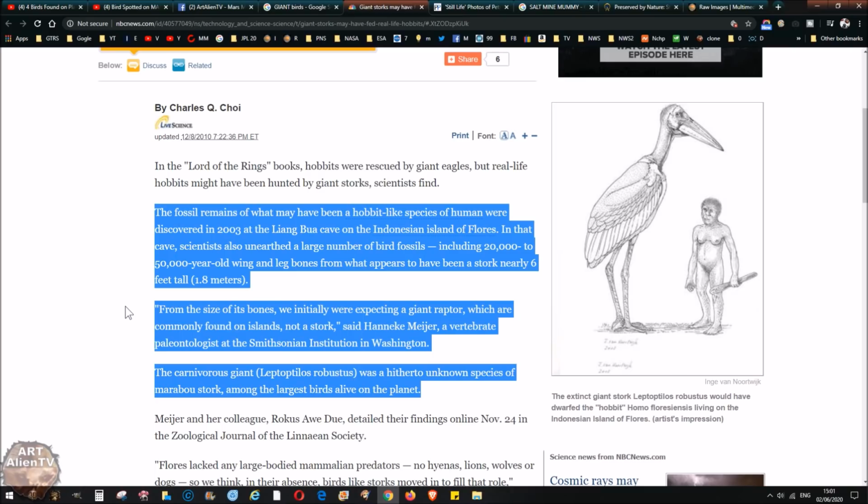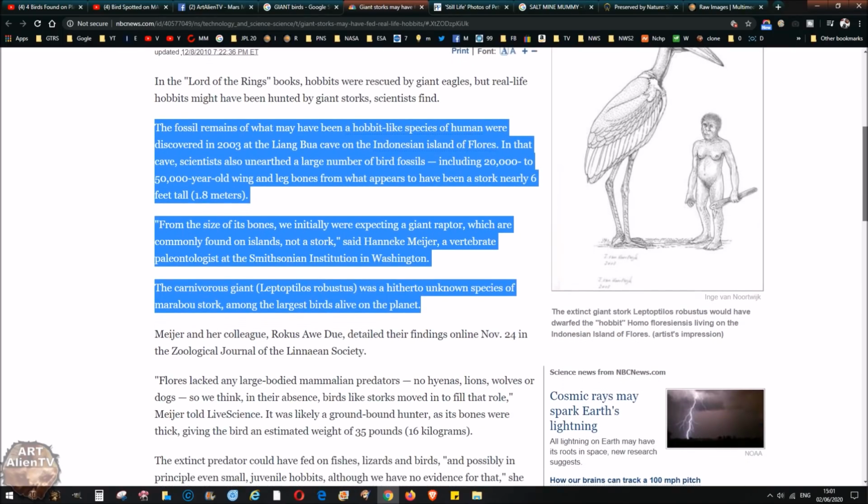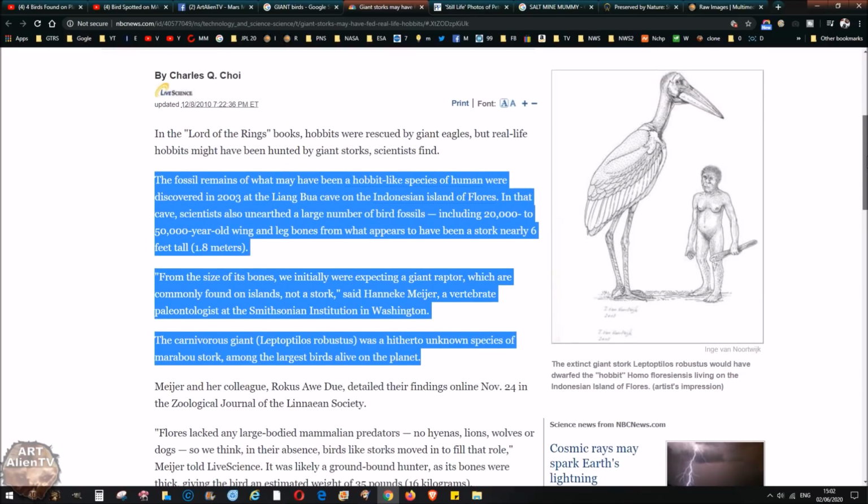They may have been much more advanced. These were sort of early Stone Age, prehistoric people in Indonesia. From the size of the bones, we initially were expecting a giant raptor, which are commonly found on islands, not a stork, said the paleontologist. So this carnivorous giant was a hitherto unknown species of marabou stork, among the largest birds alive on the planet. So this was a huge stork.